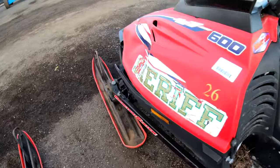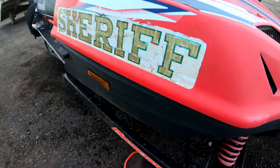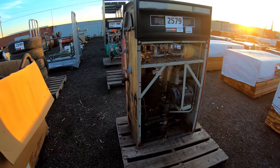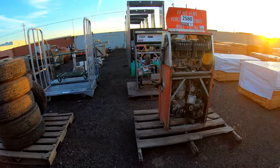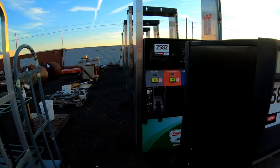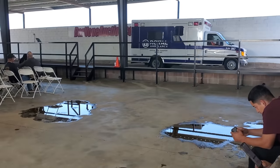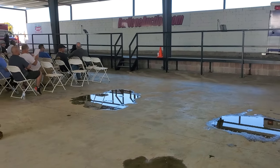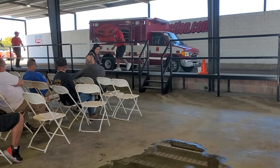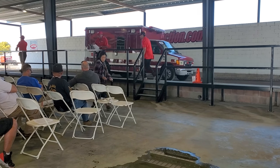Check it out, Sheriff's snowmobile. Yes, these are gas station pumps. These are the more modern ones. 365, 365.